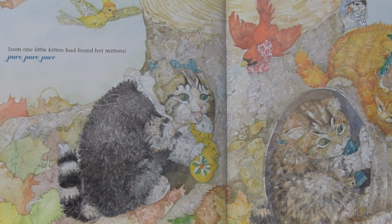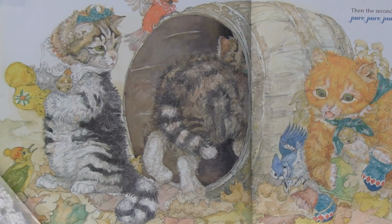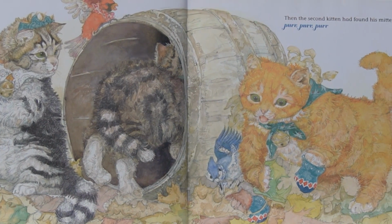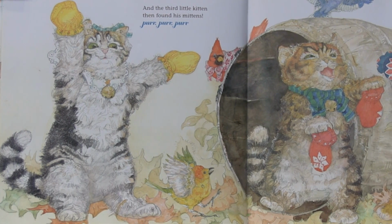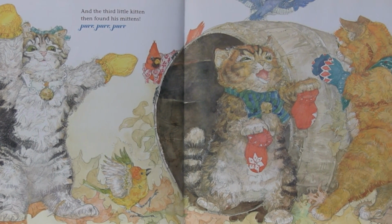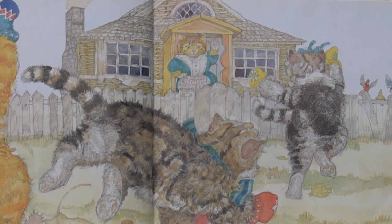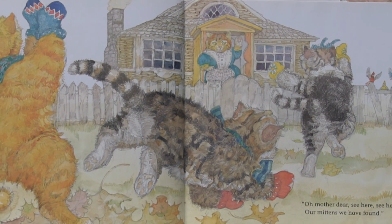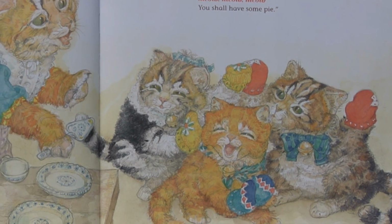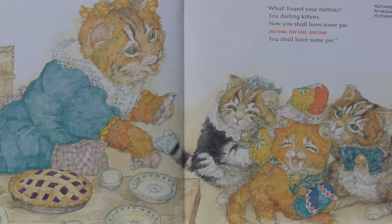Soon one little kitten had found her mittens. Purr, purr, purr. Then the second little kitten found his mittens. Purr, purr, purr. And the third little kitten found his mittens. Purr, purr, purr. "Oh, mother dear, see here, our mittens we have found." "What? Found your mittens, you darling kittens? Now you shall have some pie." Meow, meow, meow, you shall have some pie.